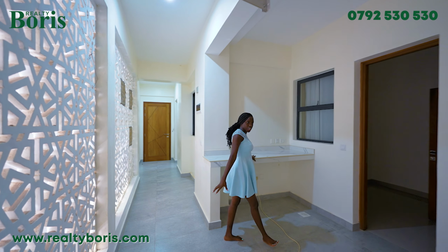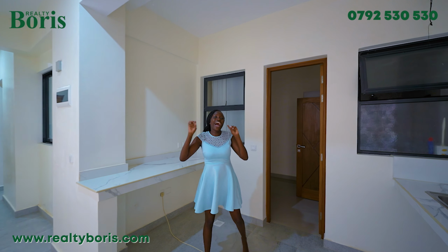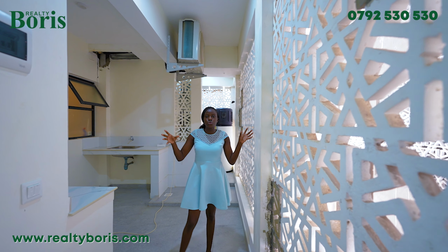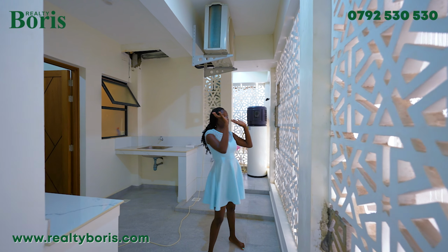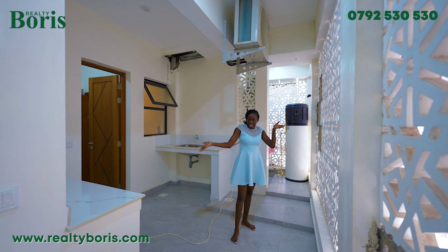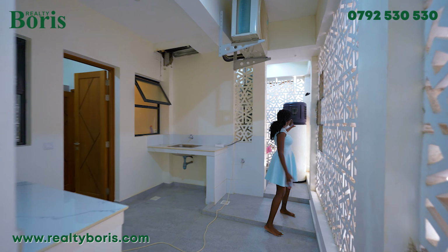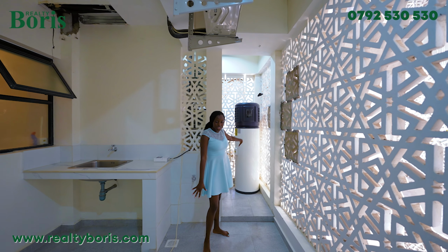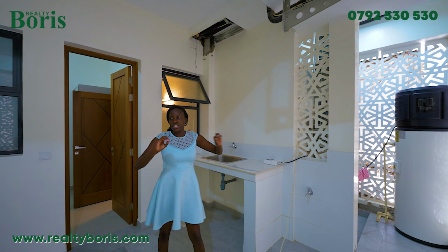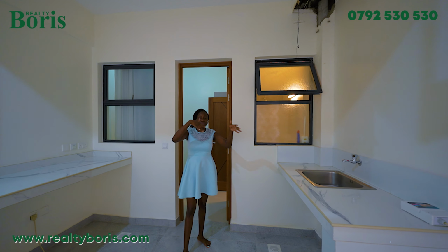So here's our laundry area, still enough space. So the whole of this space is still your space. And remember, this is a 2-bedroom. And of course, we have this patterned wall just to give you enough aeration, to give you privacy from your neighbors, and to give some sort of stylish touch instead of the normal plain white wall. And of course, our boiler will be strategically placed on this side of the house so that it's in a very tucked place, to avoid a busy place.